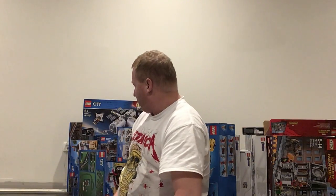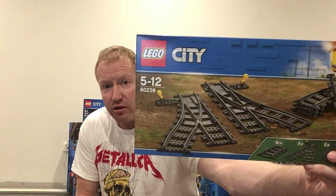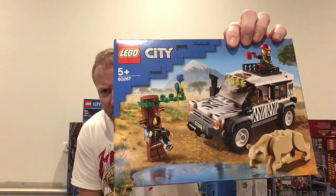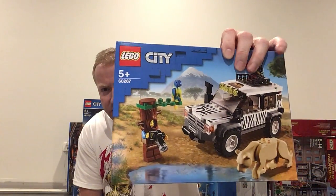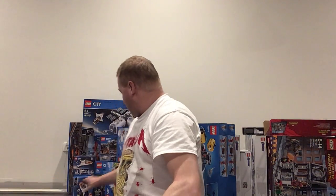I think there's the most expensive one out of all of those space sets I don't have. Some switch track for train, which I guess I'll need somewhere in Poyderville. A safari Jeep, but I think I wasn't going to put the stickers on this and just have it as a plain white Jeep. Will I build it?